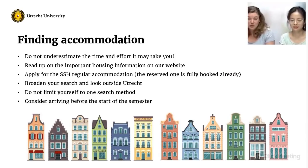Finding accommodation. I just wanted to mention that we also did a separate housing webinar last April. You can watch that webinar on our website. So if you want more information on housing specifically, we advise you to watch that webinar. But since it's a very important topic, we'll quickly go over some things here as well. The first thing we want to stress is do not underestimate the time and effort it may take you to find something in the Netherlands.